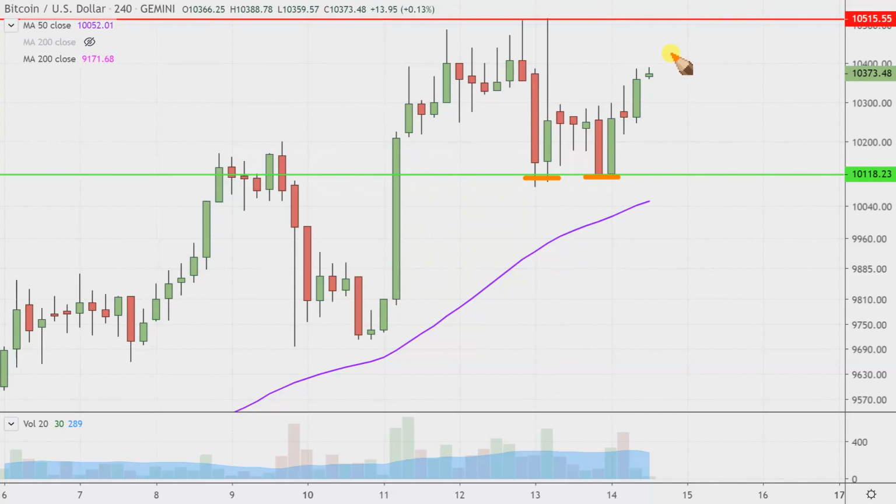So let's use that Sunday afternoon example. Let's say you're watching this video on Sunday afternoon. Question number one becomes, where is the price relative to 10,120? As long as you're answering that the price is up above 10,120, that implies that an overall good, healthy consolidation is taking place.